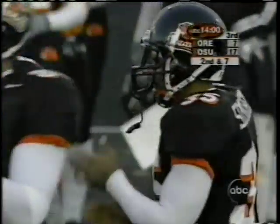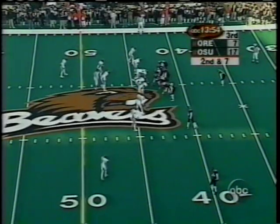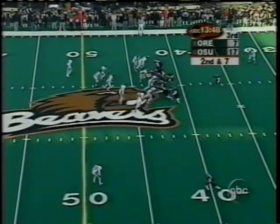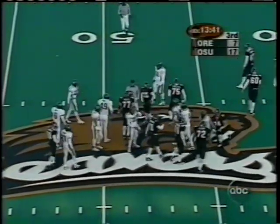He was recruited here to Oregon State by Mike Riley, who's now in San Diego. Came out of Pittsburgh, California. Second down and 7. Simonton again, finding daylight over the right side, almost popped it out of there. He'll be a yard short of his first down.